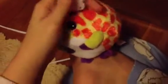Yeah. And some of these are the newer ones, the Beanie Balls. They were two for $6. So I got that one, and then I got this one. And then I bought this one at Cracker Barrel a couple of days ago. It's a little hedgehog.